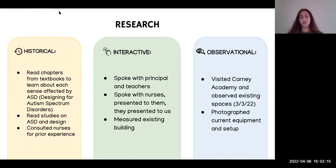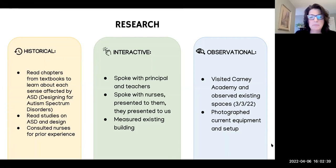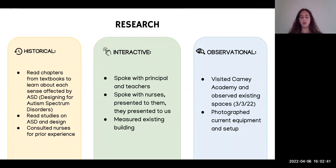For interactive, we spoke with you guys, the principals and the teachers, and all the people that work at Carney. We also spoke with the nurses. We presented to them, and they presented to us, and we shared all of our knowledge that way. Of course, we measured the existing building. For observational, we visited Carney Academy on March 3rd, and we saw the existing space, what doesn't work, and what we should incorporate. We photographed the current equipment and the setup, and then used all this information in our design.